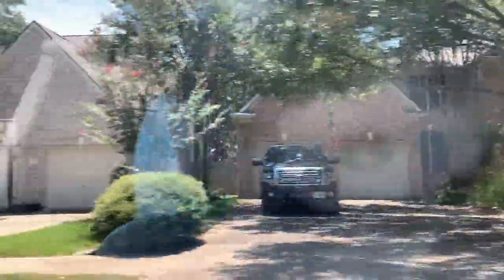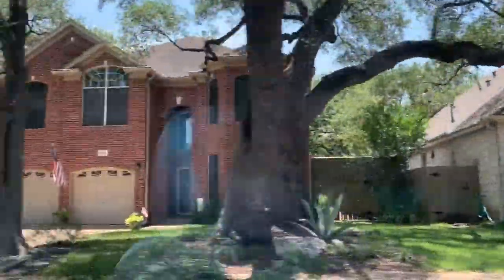Most of the lots inside On the Park are at least 0.2 acres. There are a couple of homes that are on 0.5 acres. Again, mostly, I think actually these are all four-sided brick in here. Larger homes, more custom homes on the park.